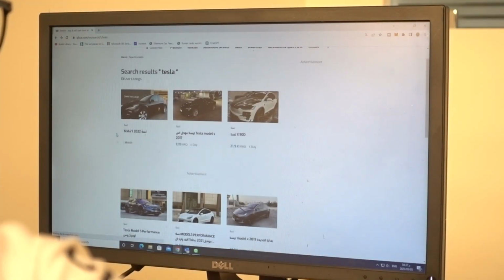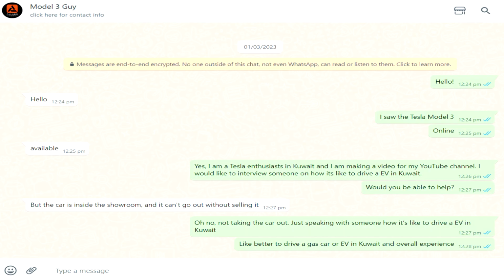But anyways, back to Tesla. I found a few Teslas here in Kuwait, and after trying to call them and even WhatsApping and messaging them, they're not really interested. I don't know what it is. Companies and people here in Kuwait don't want to be interviewed. They don't like to come on camera for some reason. So unfortunately, we can't seem to get anybody who has an EV here in Kuwait, or preferably a Tesla, to tell me the experience of it. We're gonna go ahead and call Tesla Dubai themselves, and let's see what they say.